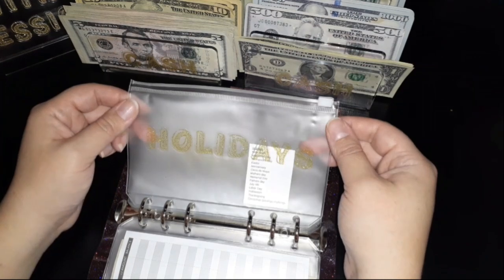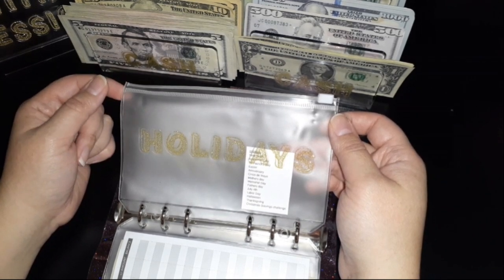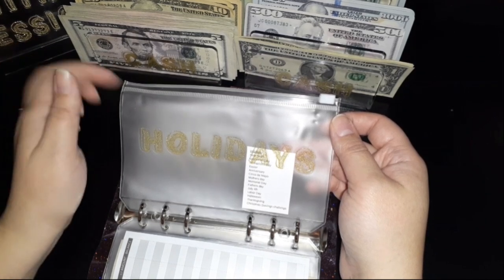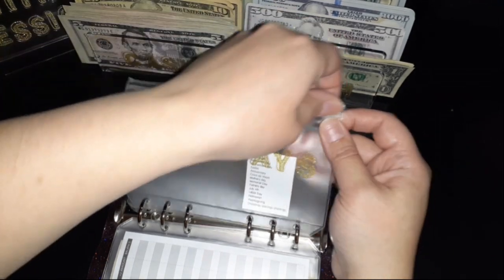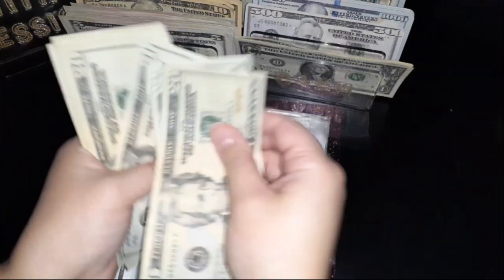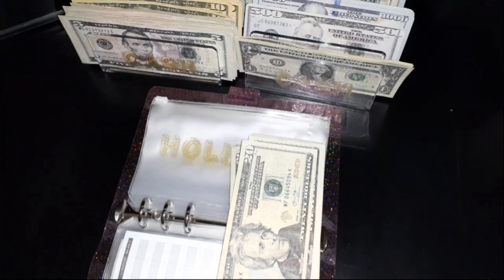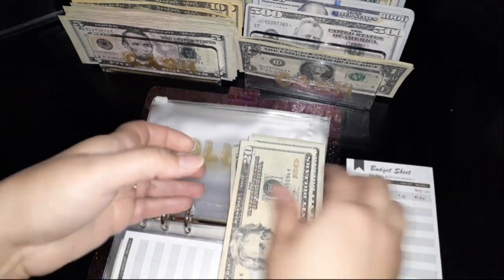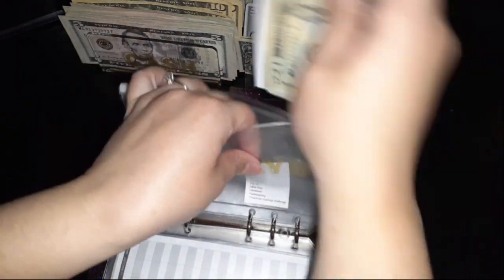Next one is holidays, and this is for basically any holiday, excluding Christmas, because I have a savings challenge for Christmas, and including my anniversary. So it's basically every holiday: New Year's, Valentine's, St. Patrick's, Easter, my anniversary, Cinco de Mayo, Mother's Day, Memorial Day, Father's Day, July 4th, Labor Day, Halloween, Thanksgiving, and not Christmas. So this one is getting $120. 20, 40, 60, 80, 100, 120. And that's for holidays. So we're off to a good start with this one.